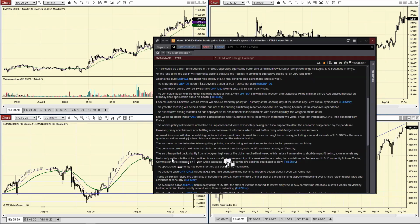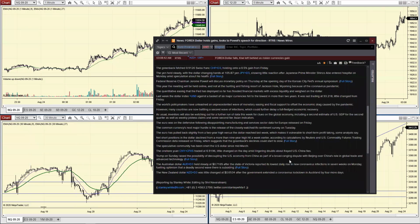Net short positions in the dollar declined from a near 9-year high a week earlier, according to calculations by Reuters from Commodity Futures Trading Commission data, which suggests that the greenback's declines could start to slow. The Aussie dollar has steadied at 71.65 after the state of Victoria reported its lowest daily rise in coronavirus infections in 7 weeks on Monday.